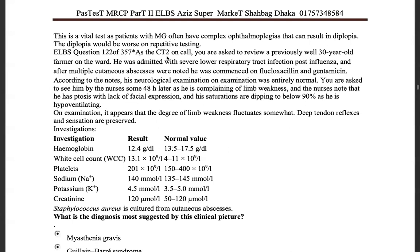As the CT2 on call, you are asked to review a previously well 30-year-old farmer on the ward. He was admitted with a severe lower respiratory infection post-influenza, and after multiple cutaneous abscesses were noted, he was commenced on flucloxacillin and gentamicin. According to the notes, his neurological examination was entirely normal. You are asked to see him by the nurse some 48 hours later as he is complaining of limb weakness, and the nurses note that he has ptosis with lack of facial expression and his saturations are dipping below 90%. He is hypoventilating, and on examination it appears that the degree of limb weakness fluctuates somewhat. Deep tendon reflexes and sensation are preserved.